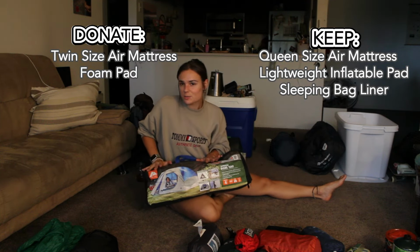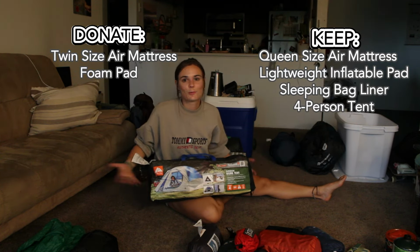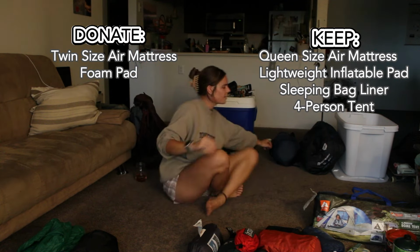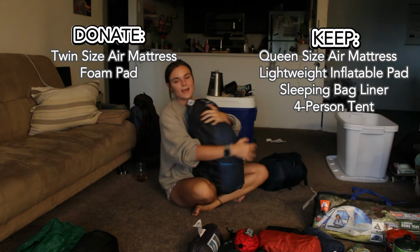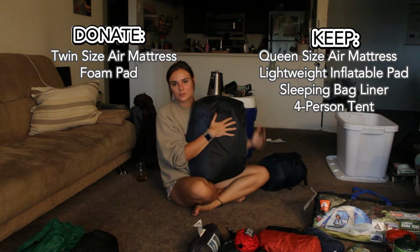So until this breaks or stops working, I think that we're gonna keep this, especially because we're probably gonna be camping when we go to Minnesota. For now, we're gonna keep this. And that kind of brings me to our sleeping bags. I have my trusty Down Sea to Summit bag. I will absolutely be keeping this.